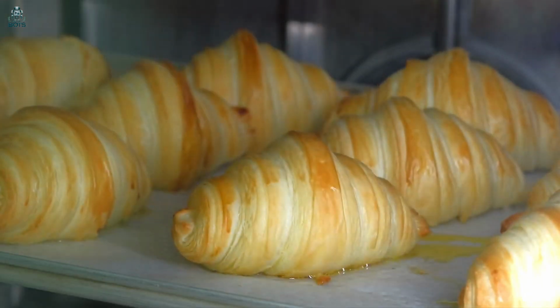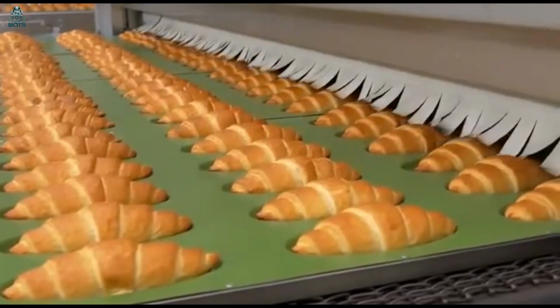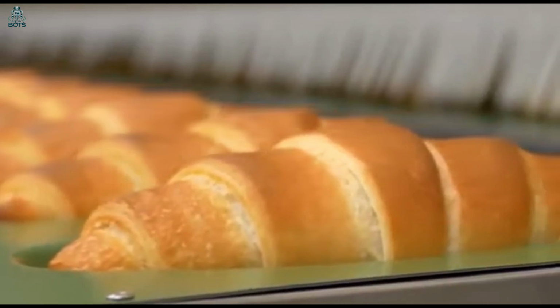Industrial convection ovens bake at 375–390 degrees Fahrenheit, producing golden, flaky croissants in 15 to 20 minutes.